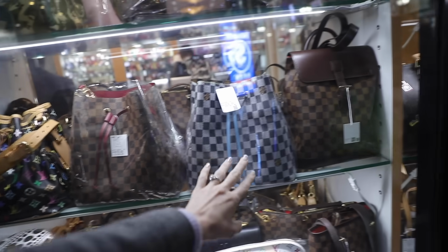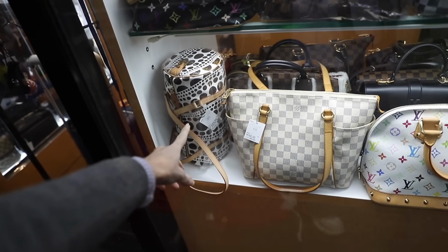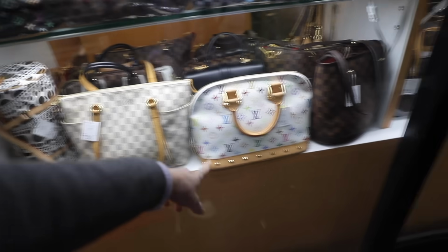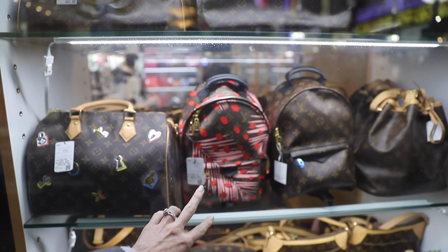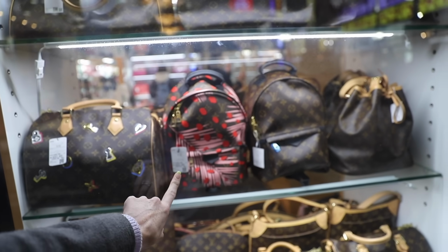We've got a bunch of different Noes here. We've also got, oh look, there's that same bag I spotted in Koenji. I think that the Koenji one may have been cheaper than that one. This is a really nice Alma here. That's a $700 bag. Over on this side, we've got some limited edition pieces, like this little backpack that I did spot. I think that this is cheaper than it was in that store earlier.